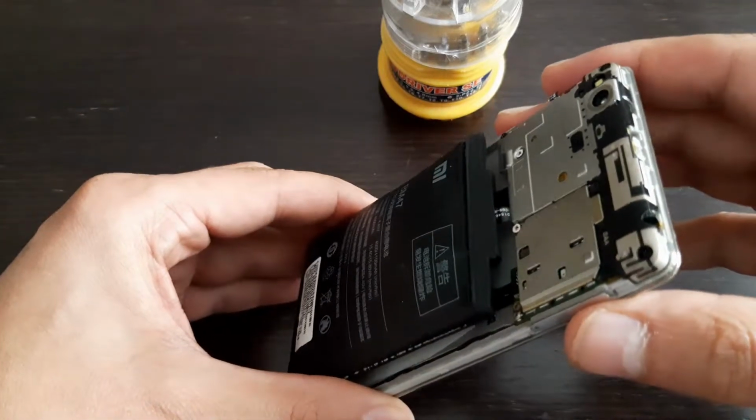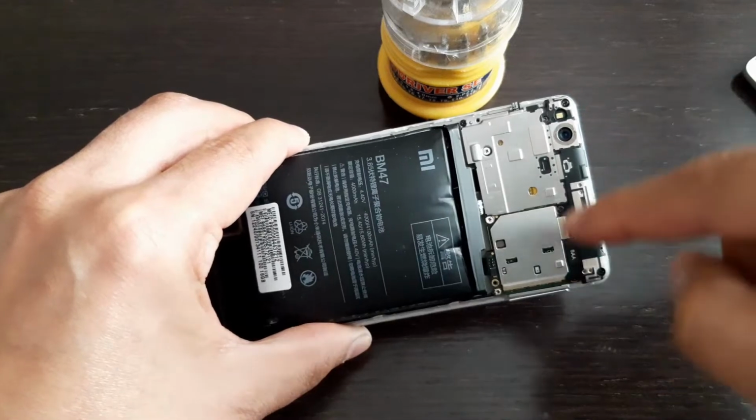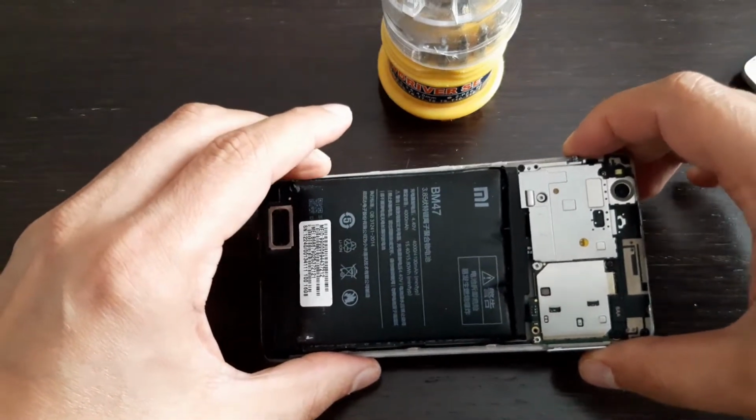So besides this, let me go ahead and unscrew all the screws that we have in here, so we can pull out the battery, so you can have a better look at this one. So catch you guys in a bit.